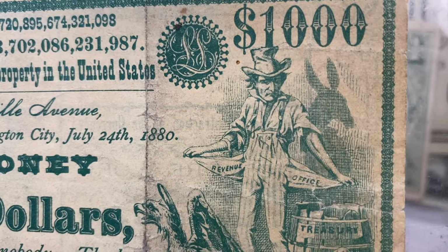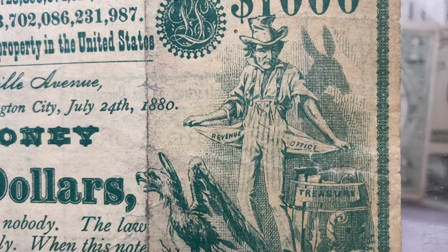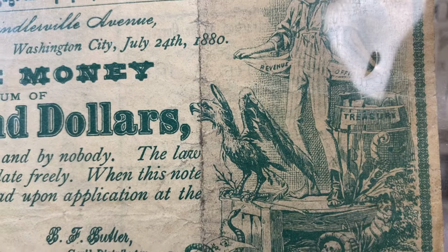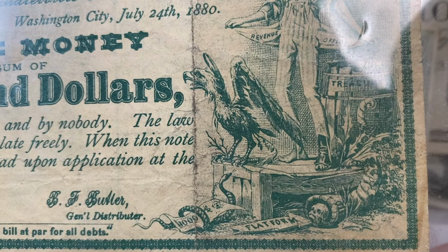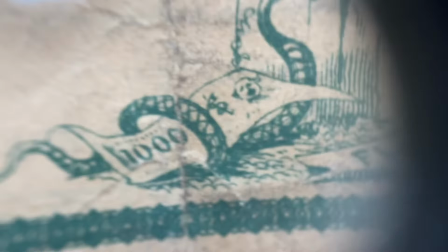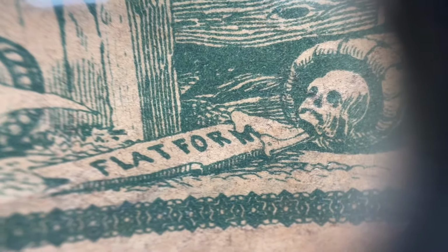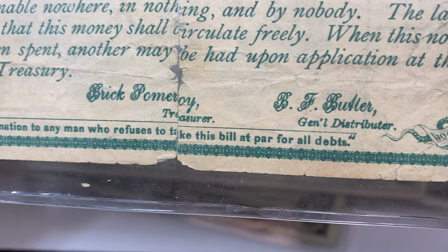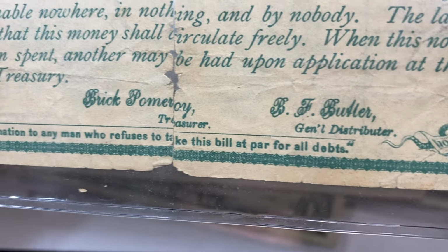1,000, here you go, Revenue Office, Treasury, it's empty and broken, the eagle is bald and falling apart, there are skulls in the cornucopia, there is a snake around the bill, around a $1,000 bill, flat form, eternal damnation to any man who refuses to take this bill at par for all debts.